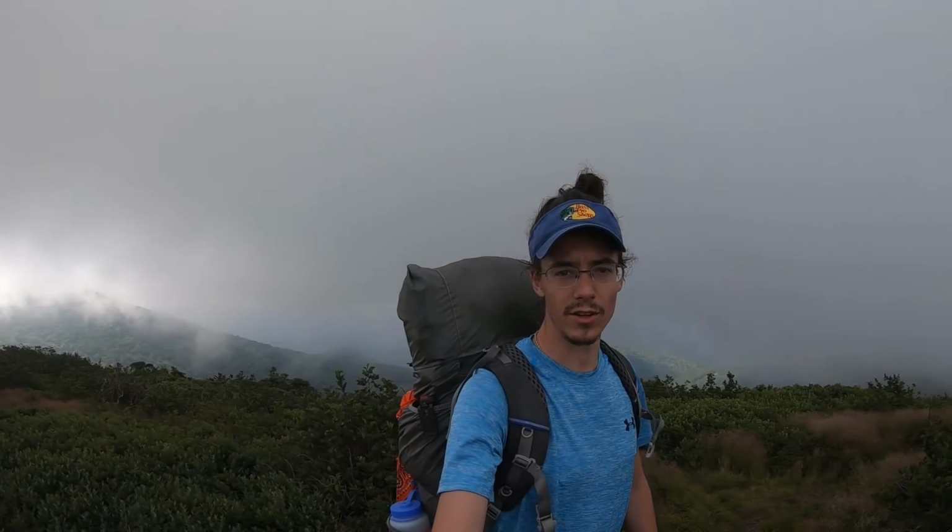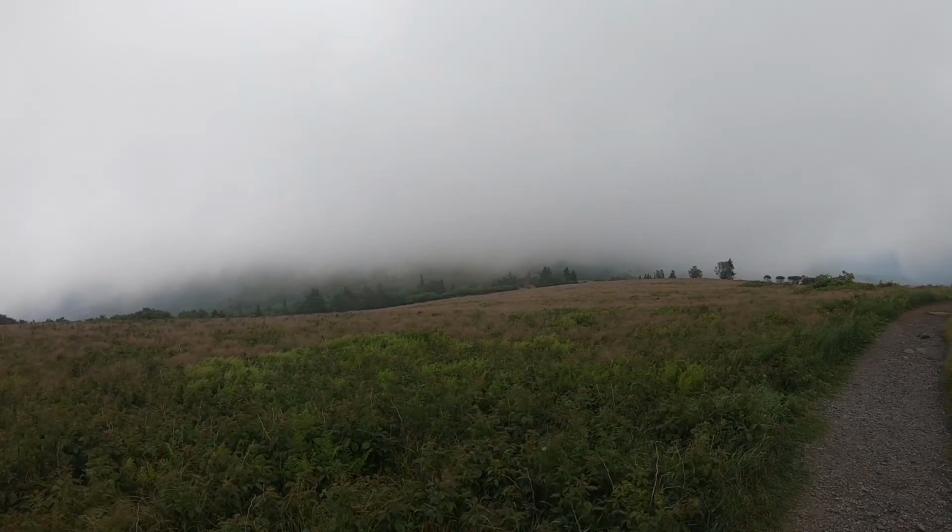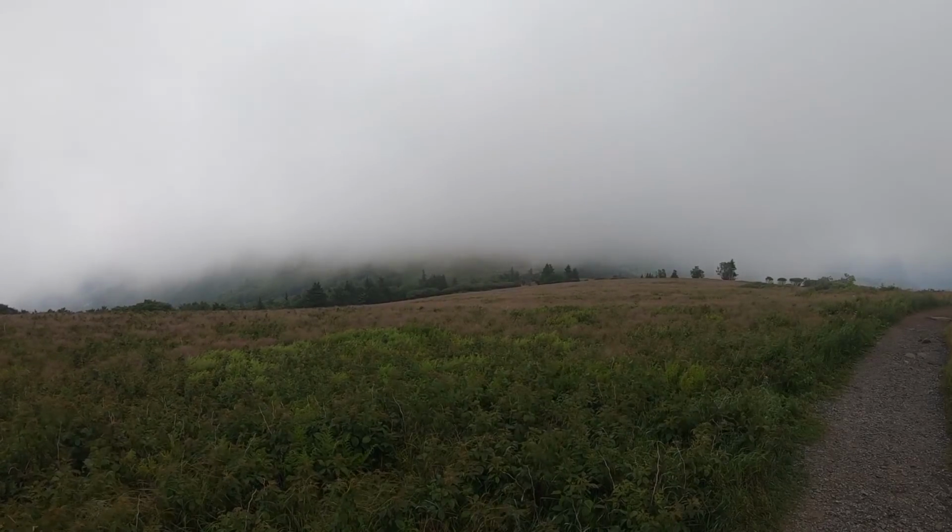Obviously, people come out to Roan for the spectacular long-range views, but there's also something magical about being up on the top of these balds, surrounded by clouds. You feel like maybe you're the only person in the world. And here's the view from Jane Bald this morning. On a clear day, this is one of my favorite views in the world.